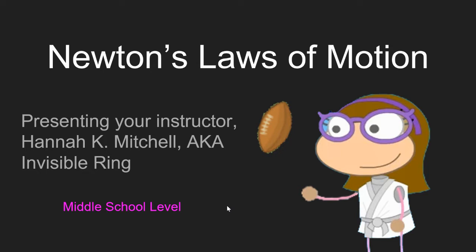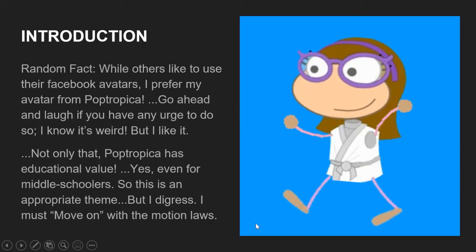But speaking of elementary, I bet you are wondering who let this Poptropica in here and why. Well, viewers, aside from the fact that the online game known as Poptropica has been known to have educational value, I happen to be a die-hard Poptropica fan. More importantly, though, in my opinion, Poptropica avatars are way more fun to use than Facebook avatars for presentations.